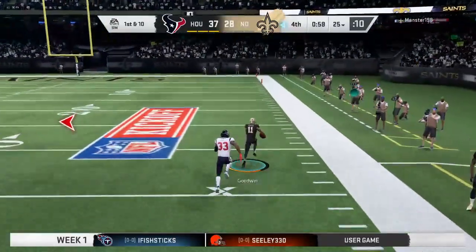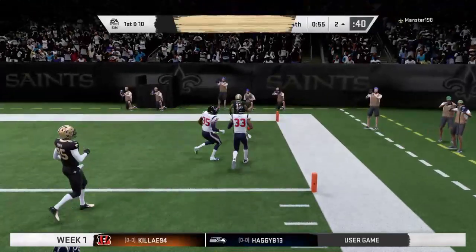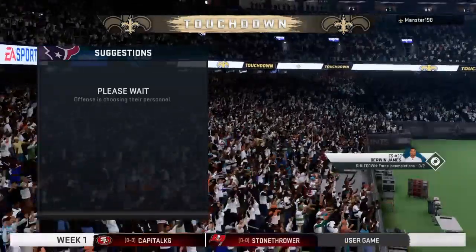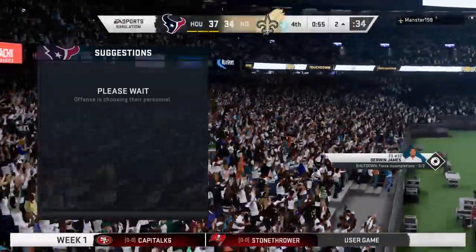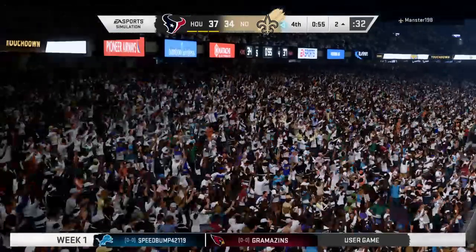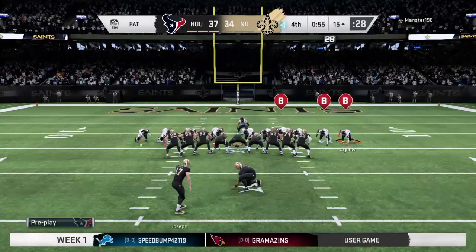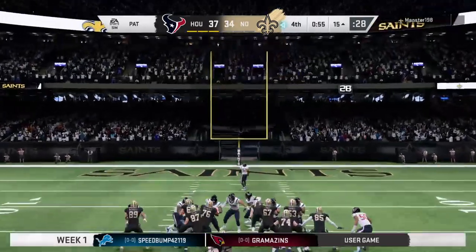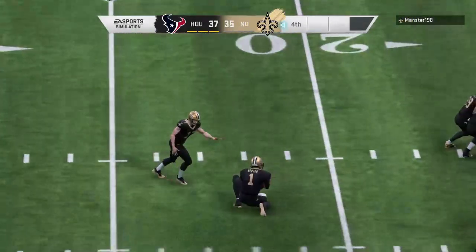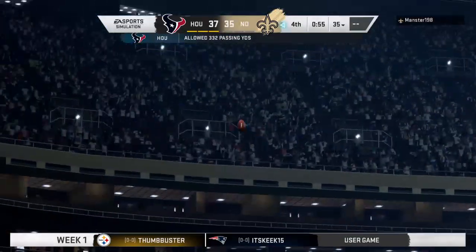Man open. It's Goodwin. And some space here. And he takes this one into the end zone. And all of a sudden, here in the final minute, things get a little bit tighter. Joseph now to have the PAT. And the lead is down to 2. Next to score, Texans 37, Saints 35.